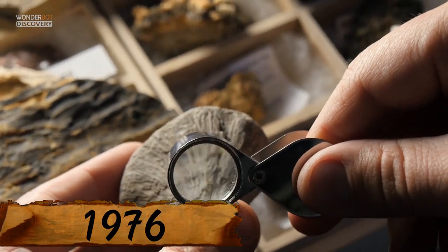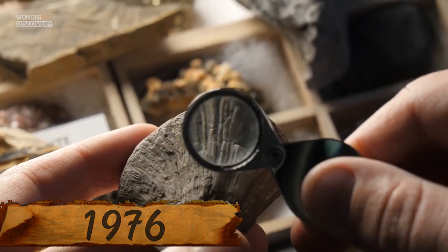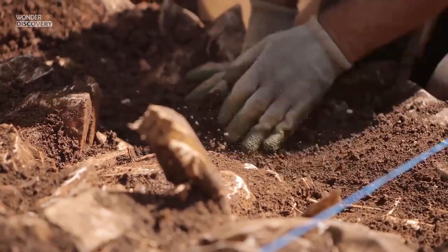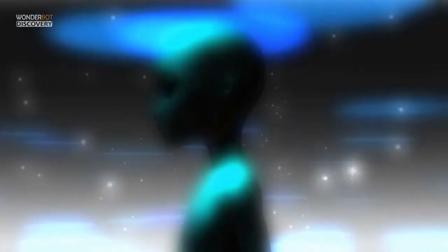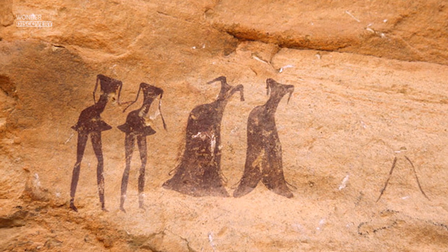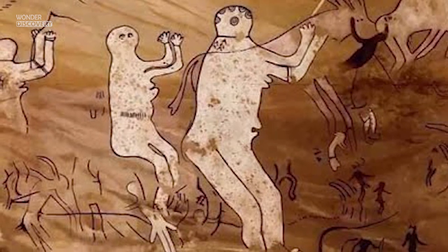In 1976, a Spanish expedition traveled to the Sahara to investigate the mysterious cave paintings of Tassili. After analyzing the numerous cave paintings, the Spanish researchers concluded that extraterrestrial beings regularly visited Earth in the distant past, and that extraterrestrial beings had regular contact with the ancient inhabitants of the region. According to them, one of the cave paintings illustrates several women being taken to a mysterious-looking craft.